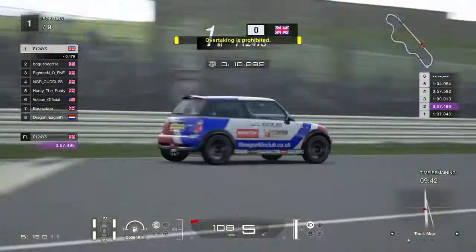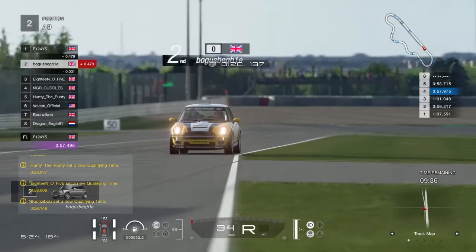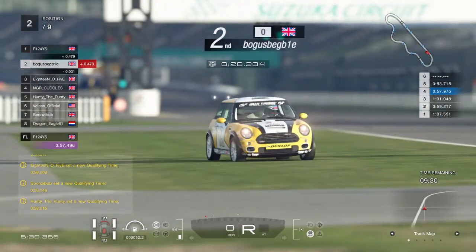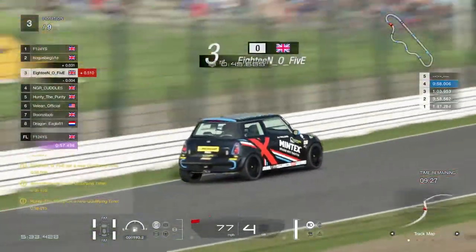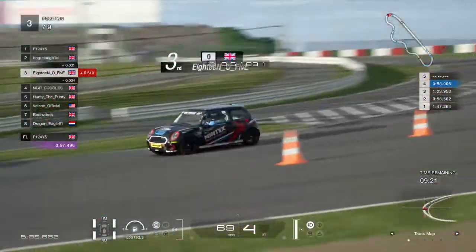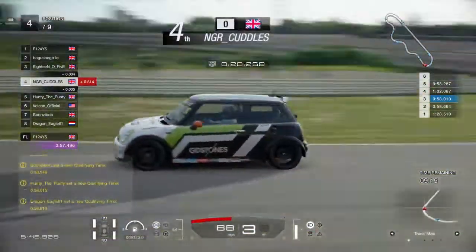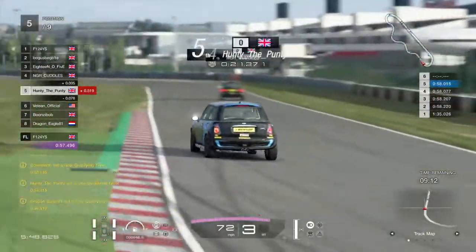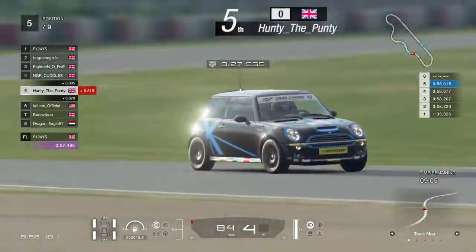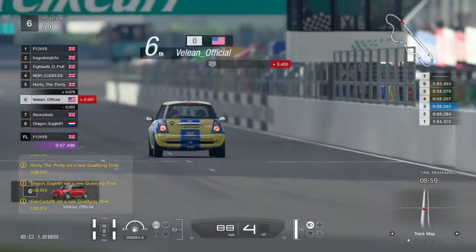So F124 then, still 57.4 for F124. Half a second up from his nearest competitor, Bogus Begbie, who's actually reversing down the track. So I'm not sure what's going on there with Bogus. 18.05 has pushed himself up into third now, so nudging NGR Cuddles down another spot, so 58.0 for 18.05. NGR Cuddles still 58.0 for NGR. Hunty the Punty bettered his time again, 58.015 for Hunty. 5 thousandths behind NGR Cuddles, so everything to play for Hunty.